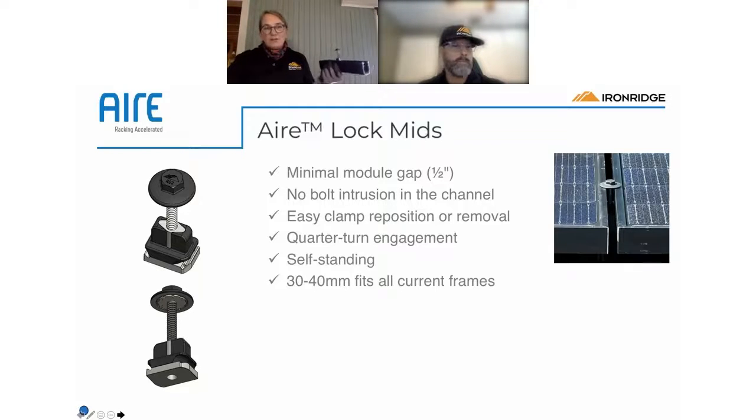Another great feature of this product is that during servicing, you can just remove the UFO bolt and leave the lower clamp body in the rail. It won't fall out and it won't fall in, allowing you to service an MLPE unit and just replace the bolt on the top of the clamp body.